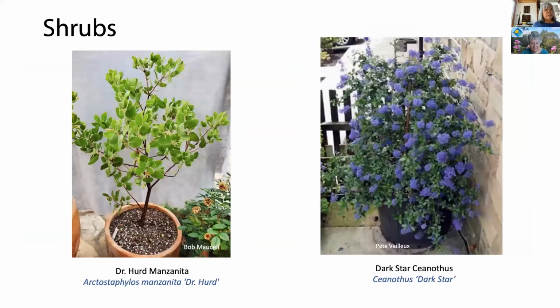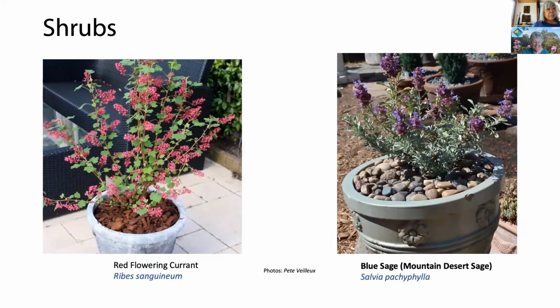Okay, and now we're moving to shrubs. We have Dr. Hurd Manzanita. It likes full sun, part shade. Hummingbirds and insects are attracted to its flowers, while birds eat the fruit. The Dark Star Ceanothus likes full sun, part shade, commonly used in bee gardens. Love Ceanothus. Okay, the next one.